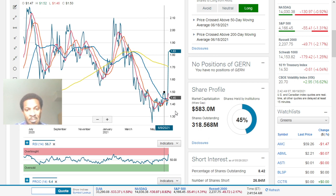But all in all, I will just say that the exceptionally high volume, the fact that it has run up this huge amount of extension in one session, about 30%, and also the fact that it is a biotech stock, warrants us to say that you have to be really cautious. If you think this extension is a positive, bullish signal, and it is enough reason for you to get involved, by all means do so.